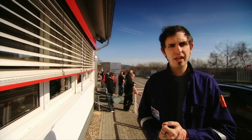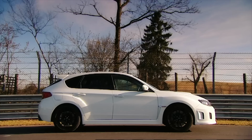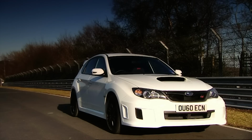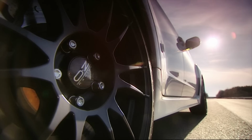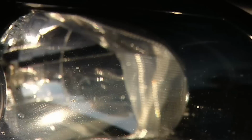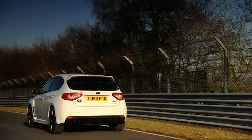So let me introduce my vehicle of choice. It's a rather special Impreza, developed by Subaru tuning experts Litchfield. The Spec C costs £34,000 and it gets to 60 in less than 4 seconds. It will be so much better than me at this.